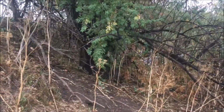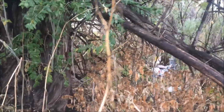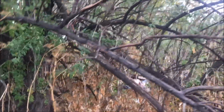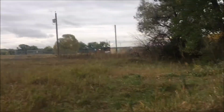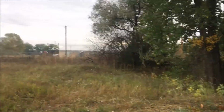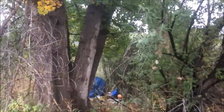Looks like another little area, little camp. I wonder if somebody's living there. They very well may be. Camp there.